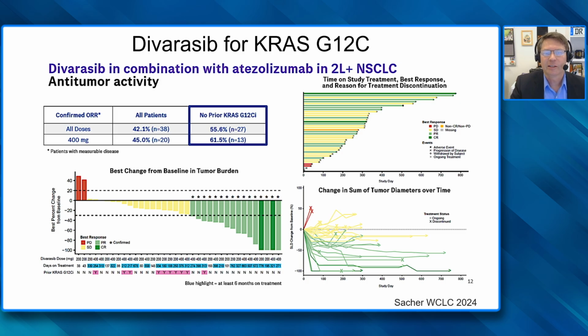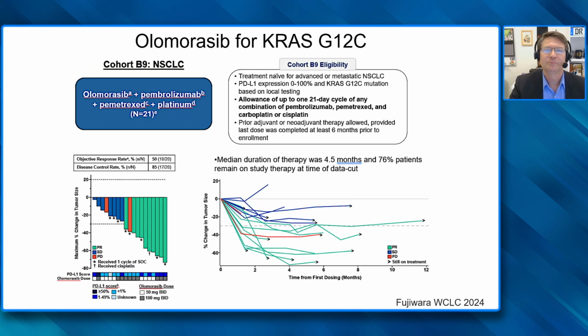So in this second-line study, it was combined with atezolizumab. And indeed, response rates for no prior KRAS G12C inhibitors looked 55 to 61%. Many patients had shrinkage of tumor. Hard to interpret these data when we're comparing two therapies together, though, in a second-line setting of what we would expect in historical controls. But it looks like it can be tolerated and safety was okay.